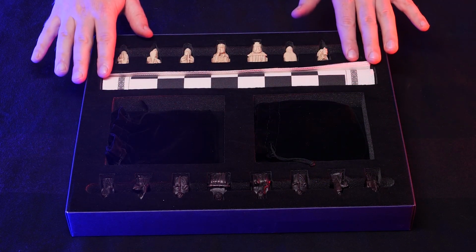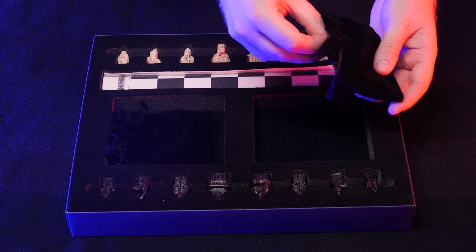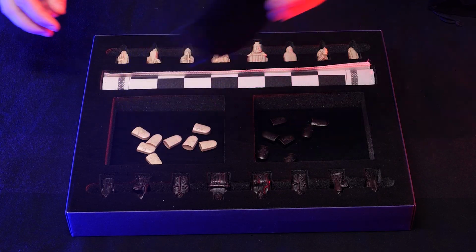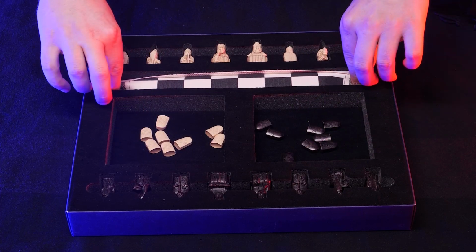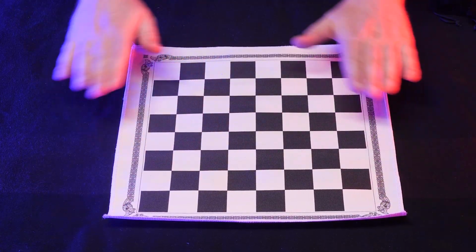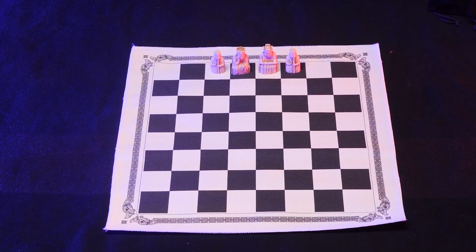These are the Lewis Chessmen, the oldest chess pieces in recorded history. And in this video, I'm going to share with you the remarkable story of how these pieces were discovered. And I will also analyze the oldest chess game that we know of.